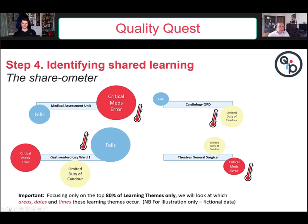And it's great, isn't it? If you had a big circle for falls and it's got smaller, that's something that you can share. Hey, my circle's got smaller, to the point that it almost disappears. But something else might prop up. So it's a live way of keeping things going.